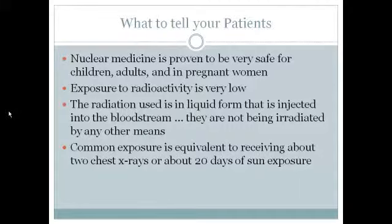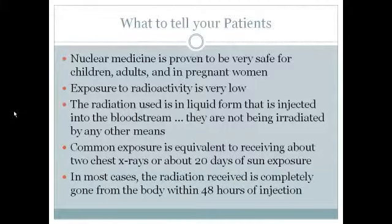Also, in most cases, the radiation that is received by the liquid injection is completely gone from the body within 48 hours of injection. This information is helpful for those patients that might be a little nervous about their nuclear medicine study.